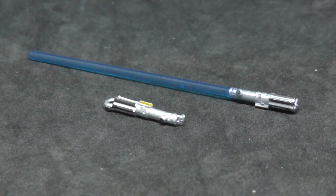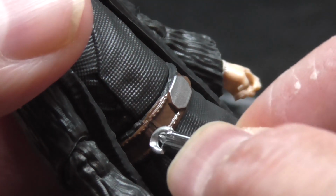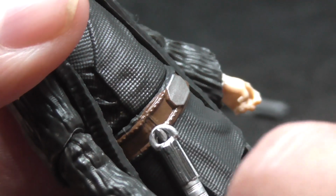The figure comes with the Skywalker lightsaber in both ignited and hilt-only forms. The hilt has a ring that allows it to fit over the hook on the figure's belt to free up both hands.